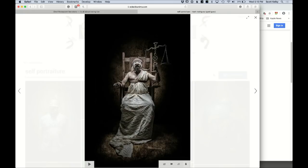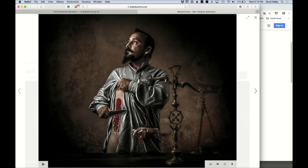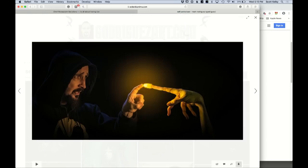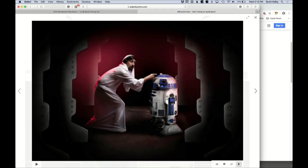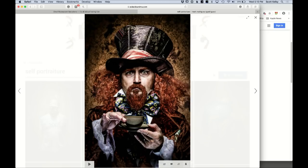I'm with you. It's hidden too deep. But you could still communicate. Oh, that's nice. It is nice. It's really cool. He's got a great sense of humor too. Look at that. Well, now we're getting into the images.